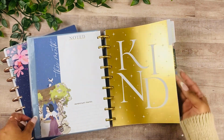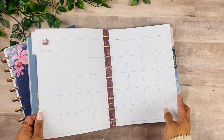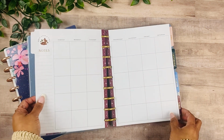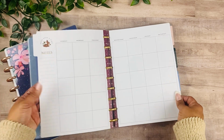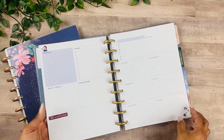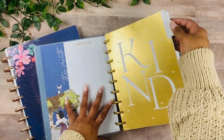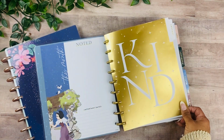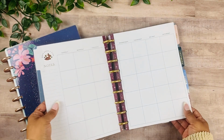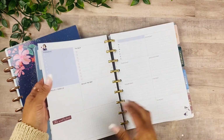I love the images, and this planner is also not dated, which is actually good for memory planning, I think, because I'm not gonna be planning day by day, so I don't worry too much about that. And also I'm starting this in January, but you can start it at any time because it's not dated. And so yeah, I'm also going to be doing some memory planning for this one.